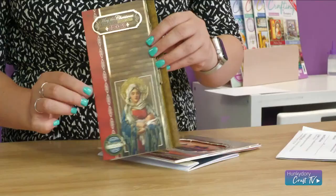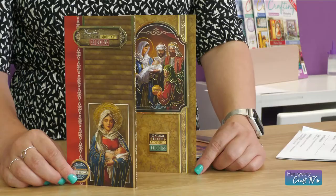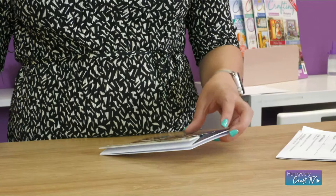It's just lovely. Should we have a sneak peek? Because it is beautiful. Some amazing imagery throughout this. Here's one card, a little fold back with those images on. It's all gold foiled. Really rich royal colours in here. Look at that. So lovely.